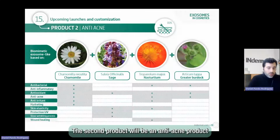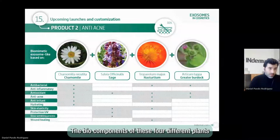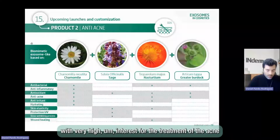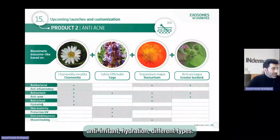The second product will be an anti-acne product, which combines 4 different biocompounds from 4 different plants, obtaining finally a lot of different properties with very high interest for the treatment of acne, such as antibacterial, anti-inflammatory, antioxidant, anti-acne, anti-irritant, and hydration.